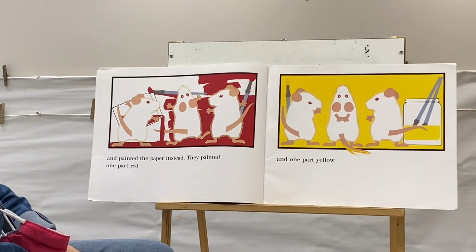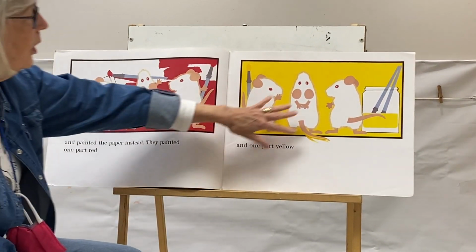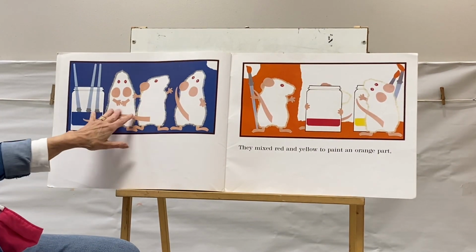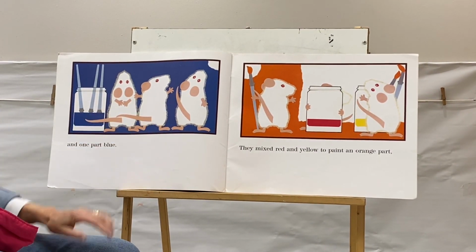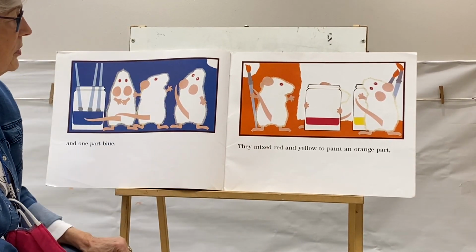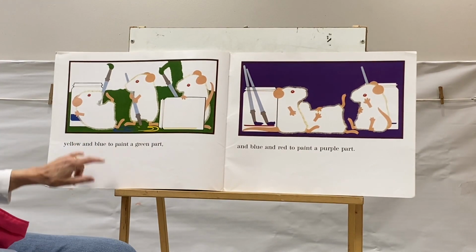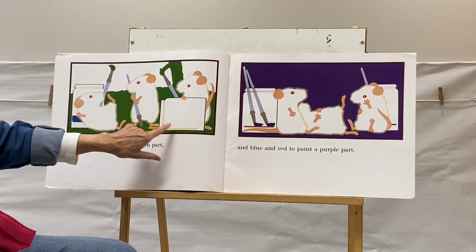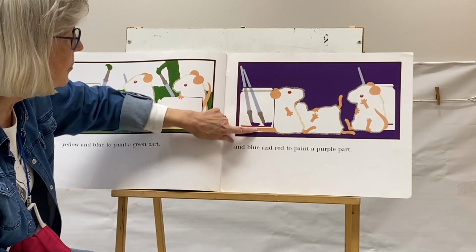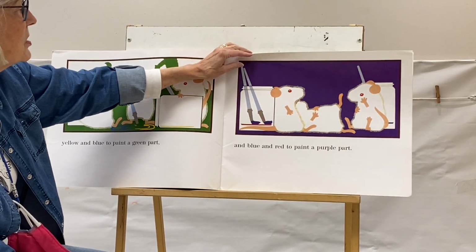And they painted the paper instead. They painted one part red and one part yellow and one part blue. And they all had brushes to paint it with. They mixed the red and yellow to paint an orange part. They mixed the blue and the yellow to make the green part. And the blue and the red to paint a purple part.